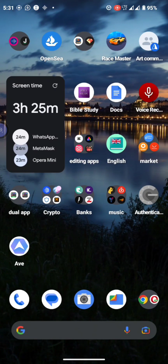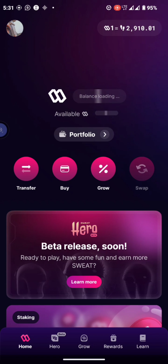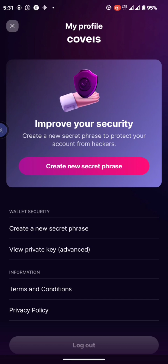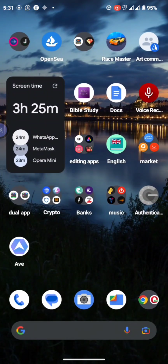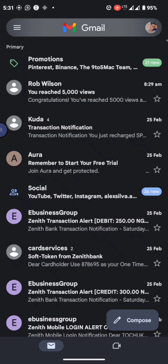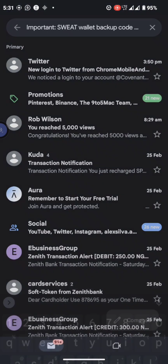So having finished with the app, you also have to go over to your Sweat wallet. Sometimes for setting it up, it will require an activation email. That activation email is a phrase. Once you click on copy the phrase, you can say create a new phrase. I don't want to create a new phrase, but it will require you to copy the activation email. I've already opened mine. All you have to do is go over to your email, and the email is this important Sweat wallet backup phrase. When you copy it, you paste it in the search button.